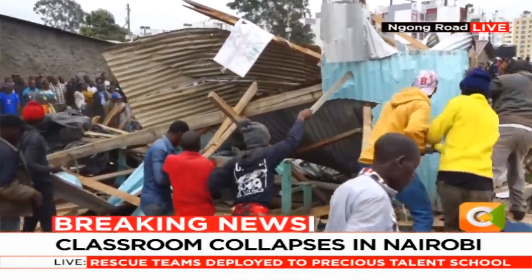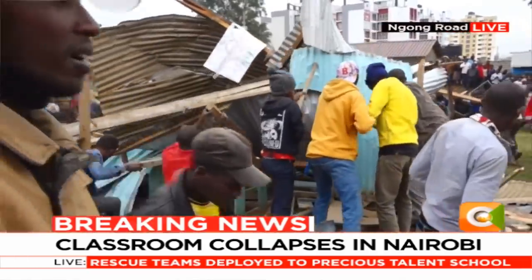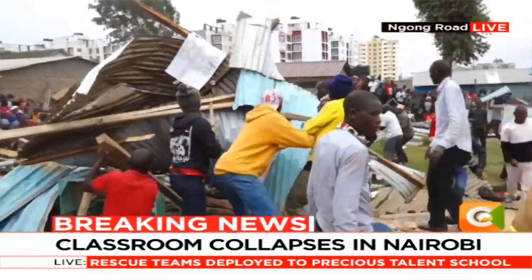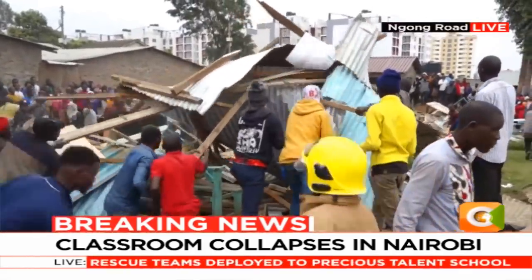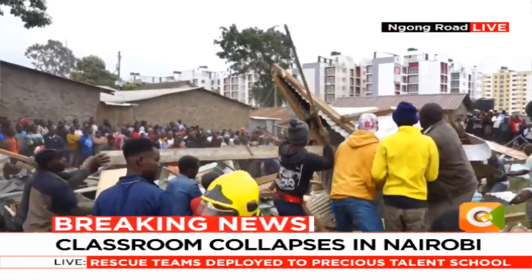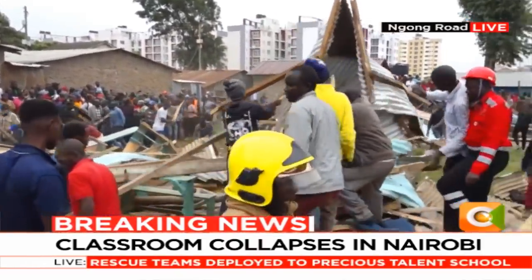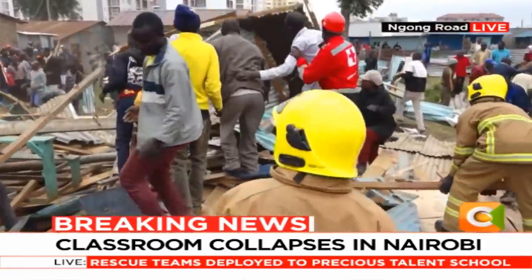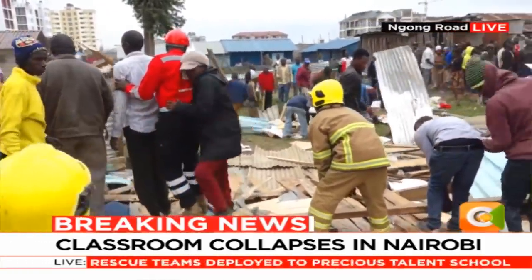Of course, being 8:35, you'd expect that the learners had just got into their classrooms and were going through their morning preps, preparing for the start of the day. But unfortunately, this is what they get to. So the efforts being made there are to rescue as many students, pupils, as possible. We're still waiting on information to know how many learners were in that classroom, and how many would have been rescued already.